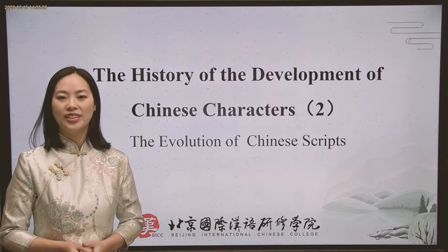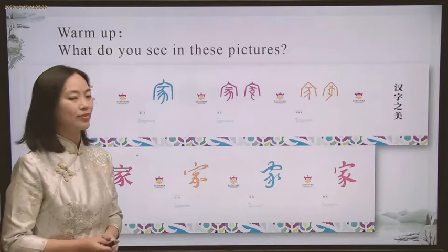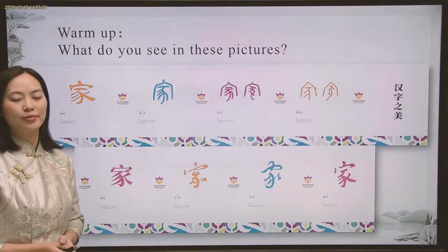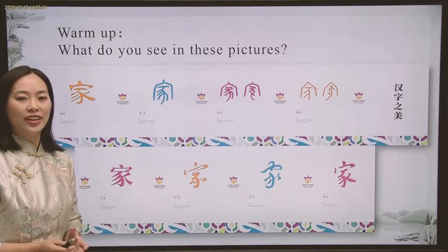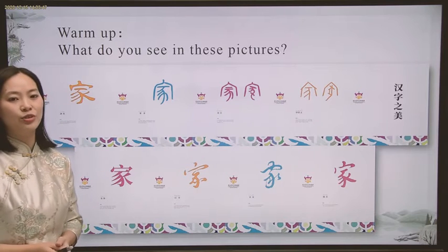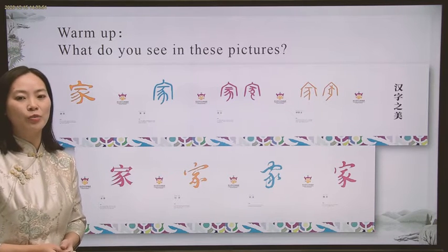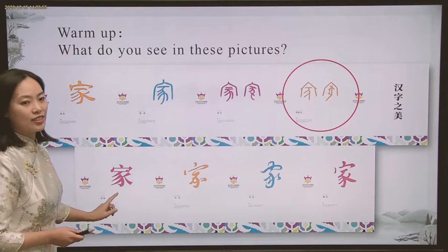First, please take a look at these pictures. What do you see from these pictures? Yes, all these pictures show the character home from different historical periods. There are a total of 8 forms here, showing the character home from Oracle script to the simplified characters of today.